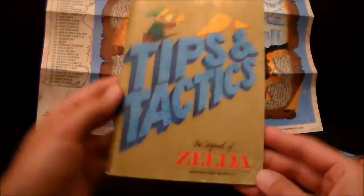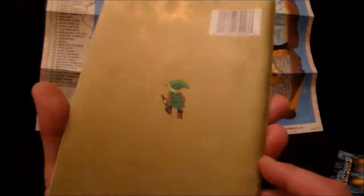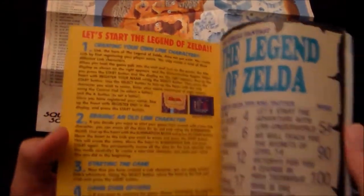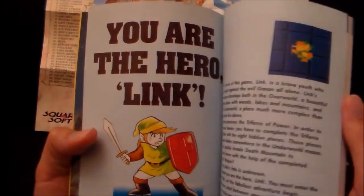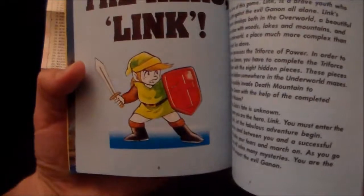Tips and Tactics, the Legend of Zelda instruction booklet, featuring a somewhat gold paint. You can see it's kind of shiny there, and just loaded with that vintage Legend of Zelda art. So let me just get. We won't spend too much time on each item, but I do want to give an idea of what we got here. You are the hero, Link. Featuring his original, I guess, cross shield there.